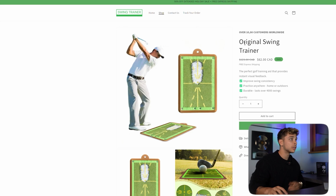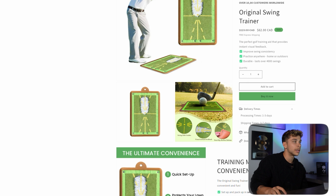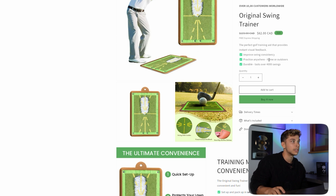But here we called the product the original swing trainer. And obviously the value proposition or the main point of it is it'll help assist you in getting a better golf swing. The key points is it'll improve your swing consistency. You can practice anywhere at your home or outdoors, and it's durable and lasts well over 4,000 swings. Now, we just had a couple main points on the website right here, like how long the shipping would take, what's included in the box and the dimensions, kind of the most frequently asked questions in this drop-down menu style, which is usually something that I like to opt for.